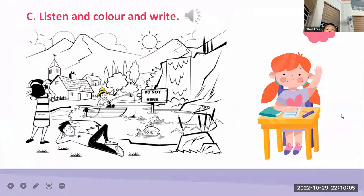Hello. Would you like to color this picture? Yes, please. Can you see the boy fishing? Yes. Can I color his hat? Okay, make the boy's hat yellow. Right. I'm doing that now. Can you see the yellow hat? This is an example.